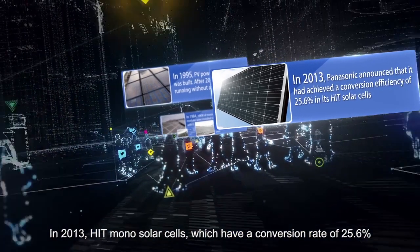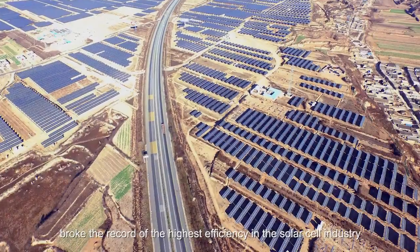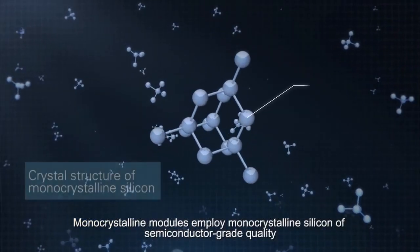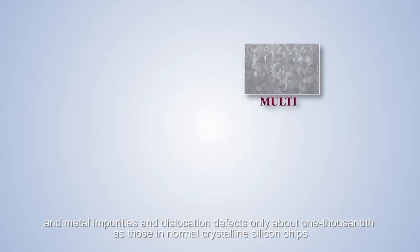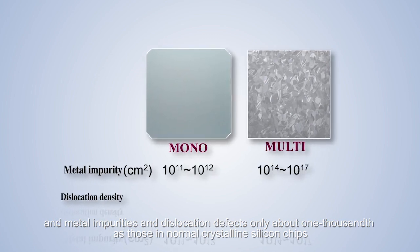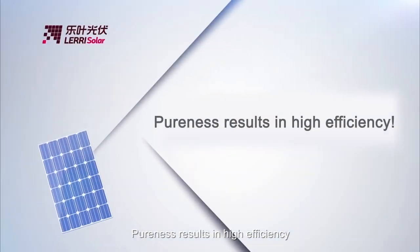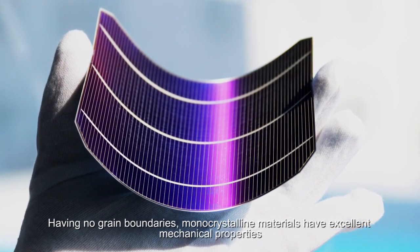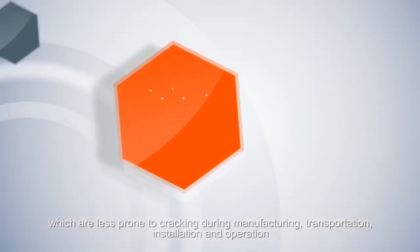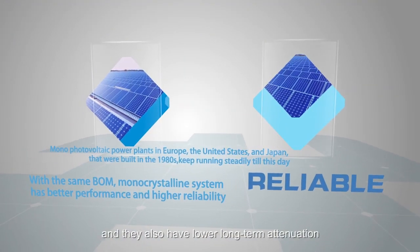In 2013, HIT monosolar cells, which have a conversion rate of 25.6%, broke the record of the highest efficiency in the solar cell industry. Monocrystalline modules employ monocrystalline silicon of semiconductor-grade quality, which has a nearly perfect crystal structure, and metal impurities and dislocation defects only about 1,000th of those in normal crystalline silicon chips. Pureness results in high efficiency. Having no grain boundaries, monocrystalline materials have excellent mechanical properties, which are less prone to cracking during manufacturing, transportation, installation, and operation, and they also have lower long-term attenuation.